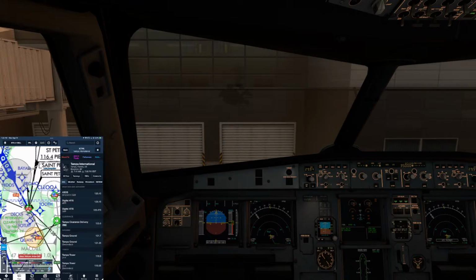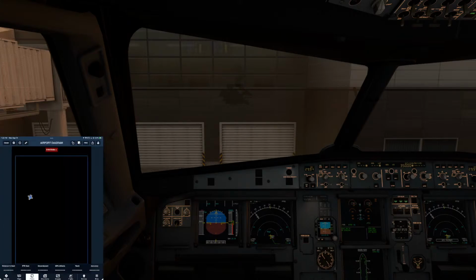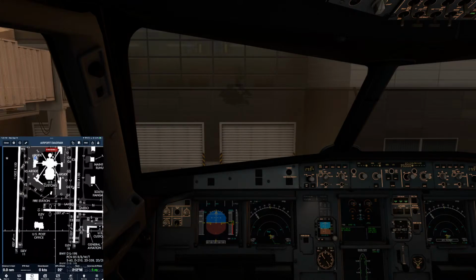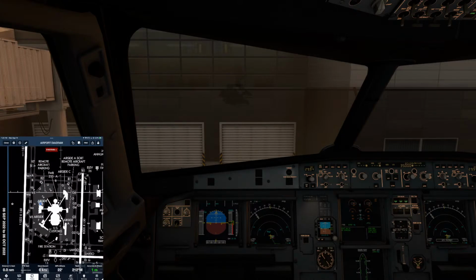Delta 2096, short final 1 left. Taxiways. We're going to take one left. So we're going to be taxiing via... We'll taxi Victor 4 Whiskey.